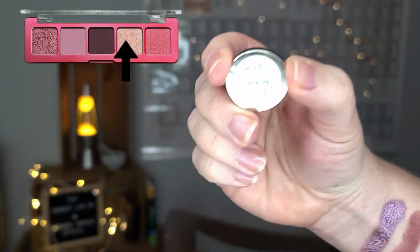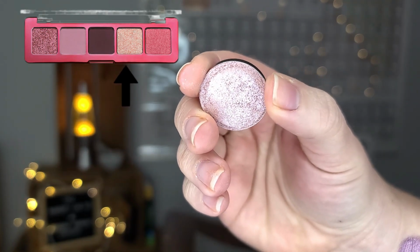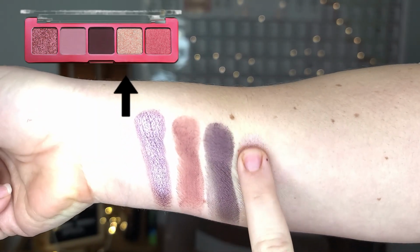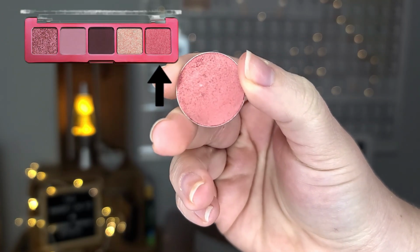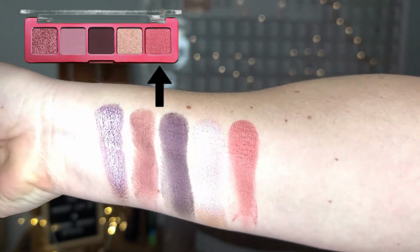Natasha Denona Mini Love palette shade True is an icy pastel pink, and for that I chose from Sydney Grace's collection Spring Fling. It is a shiny light pink shimmer, and this was from the Taylor bundle or something like that, so they didn't actually have a description of the shade, so I just put my own description in there. Natasha Denona's Love, the warm medium pink shade, is duped by Golden Strawberry out of the Sydney Grace single collection, and it is a medium pink with brown undertone and a slight sheen. So there you have that.